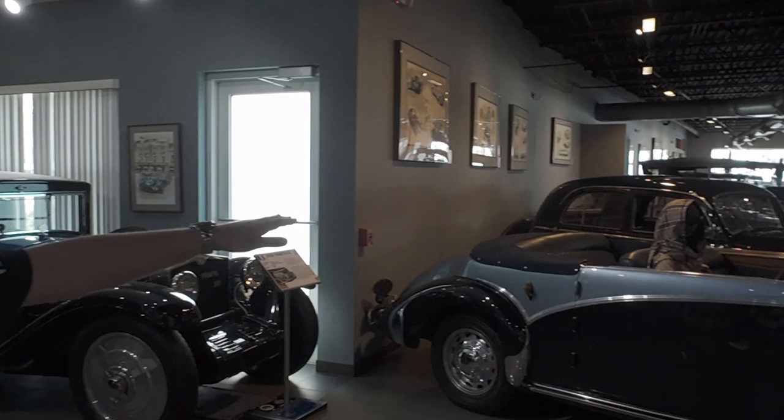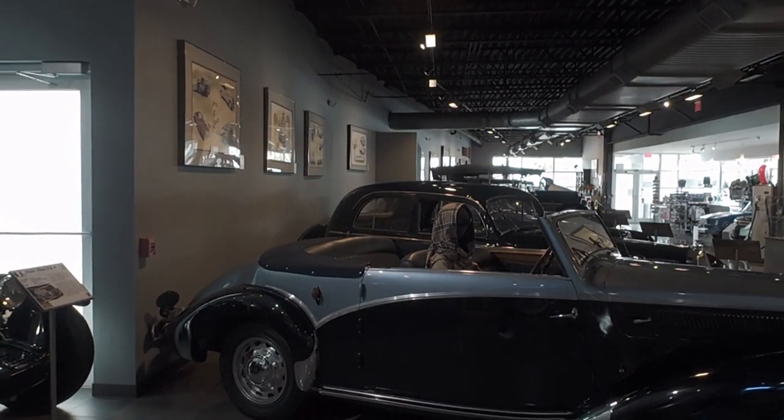Our founder, Alan Cerf, loved cars and had at a very young age. The blue Peugeot on the end of those 5 cars, the blue convertible, that was the first one he purchased in the collection. And he bought that in 1957 when he was like 23 years old. Wow. He was a young man. He loved cars from a very young age, and it was a passion of his throughout his life.